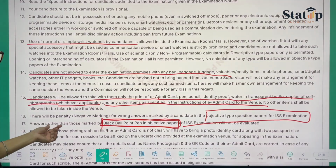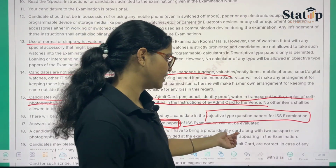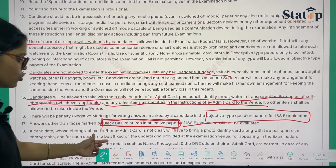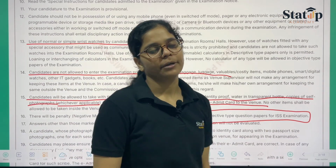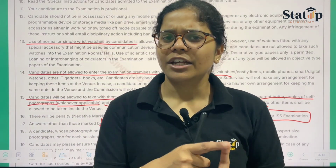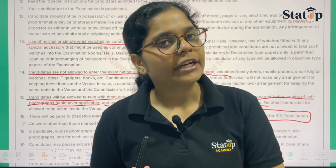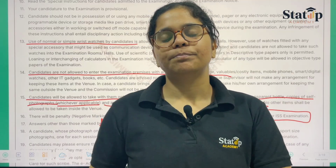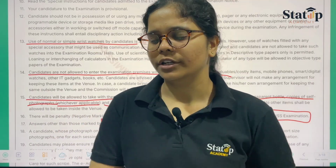A candidate whose photograph on the admit card is not clear will have to bring a photo identity card along with two passport size photographs, one for each session, to be affixed on the undertaking provided at the examination venue for appearing in the examination. So again, one thing: carry your photographs, carry your admit card, carry your photo identity proof, the original one, to be carried along with the printout or copy of that particular thing.